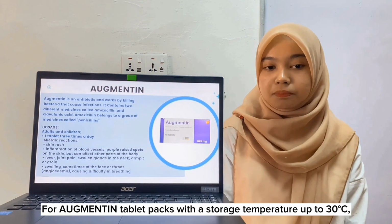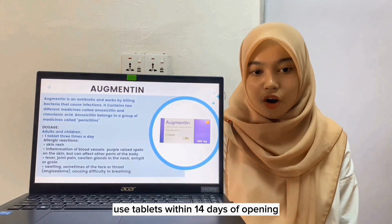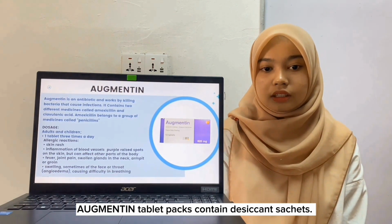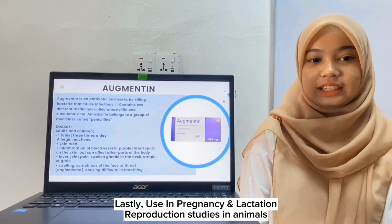For Augmentin tablet packs with a storage temperature up to 30 Celsius, use tablet within 40 days of opening. Augmentin tablet packs contain desiccant sachet. Do not remove or eat. Lastly, use in pregnancy and lactation.